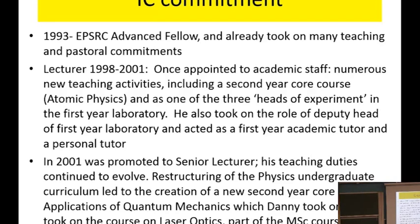He also taught the MSc course, laser optics course, part of the MSc that we ran in optics and photonics at the time. So really pitched in very quickly into these kinds of things.